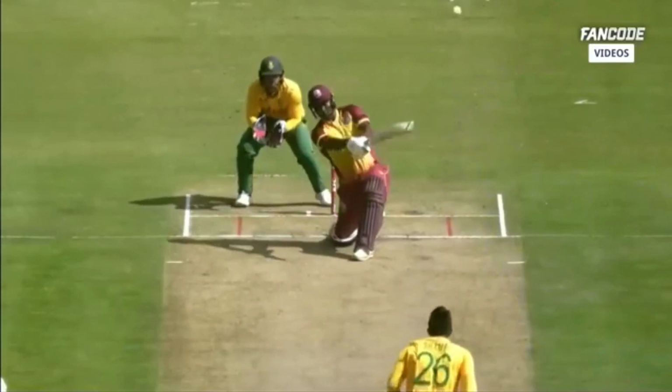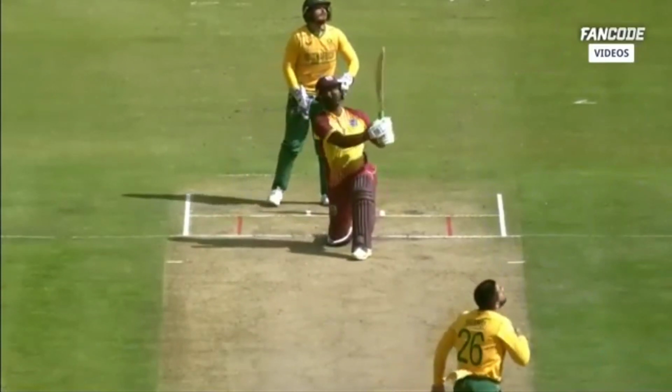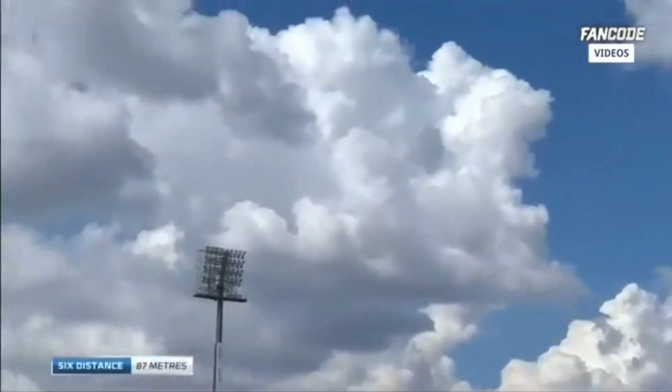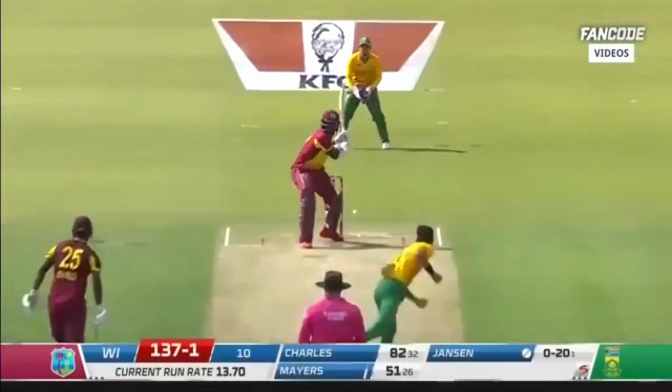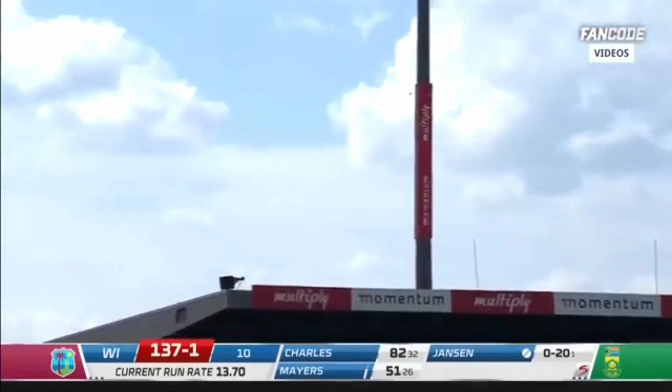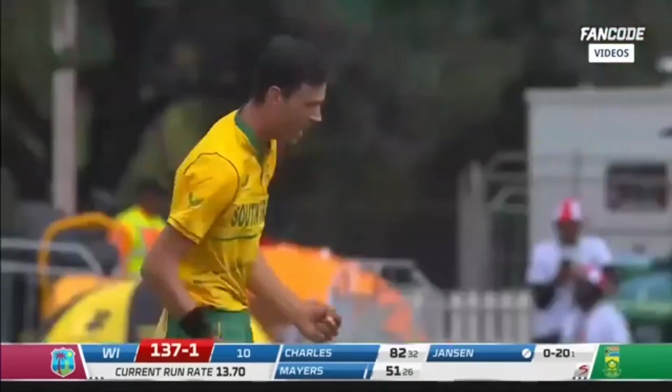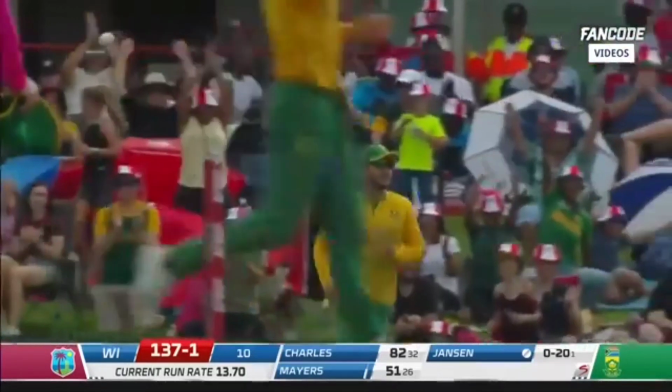I think it's important always, we talk about trying to think of taking wickets, but I think the bowlers have done that. They've executed their plans by the look of it, but the way these two are going, there's not much else you can do. That might be it. That's it. Might be it. It is it. Marco Janssen has struck. South Africa absolutely delighted.